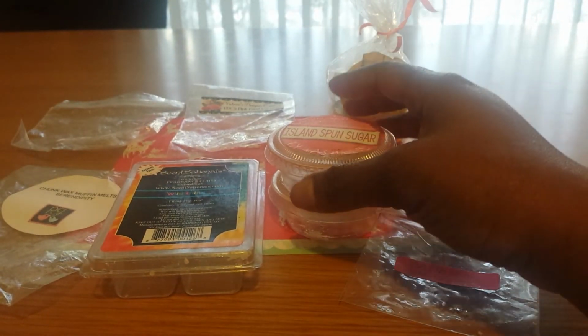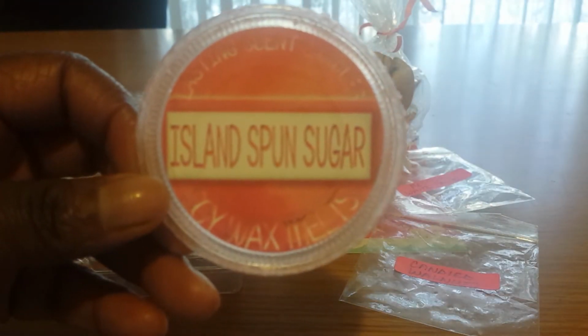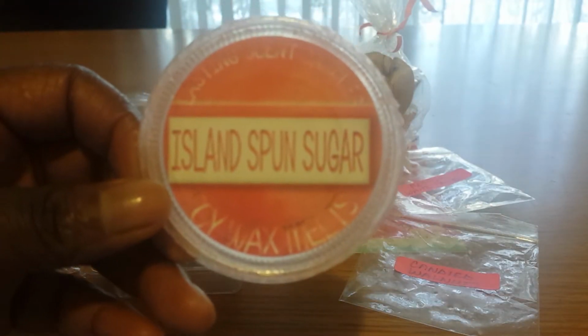Got that fizzy note to it. Okay, I've got a few more here. I'm going to talk about these from Lasting Scent Candles. This one is Island Spun Sugar, and I like this one.